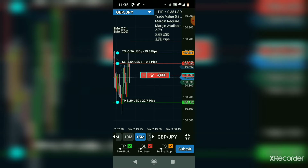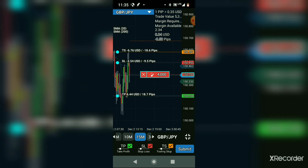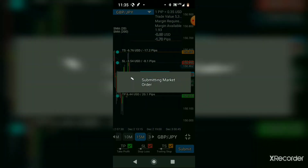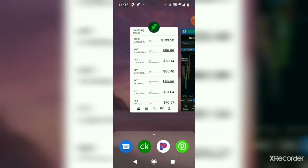Again, it's going below mine. I really have a good chance of making it. I'm actually gonna bring that in just to take $6 if we can. So that's a 2-to-1 ratio. 8 pips to 20 pips. 8 pips loss to 20 pips gain. So to me, that's a good ratio. That's at least 2-to-1. We'll let that trade go on. Now let's move on. Let's check out Robinhood.